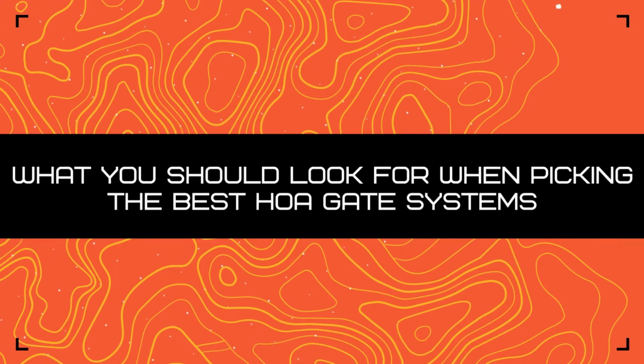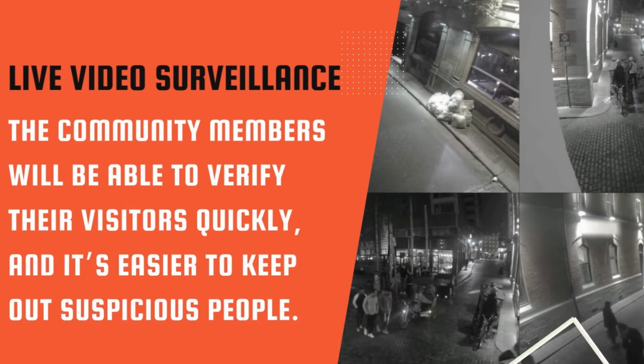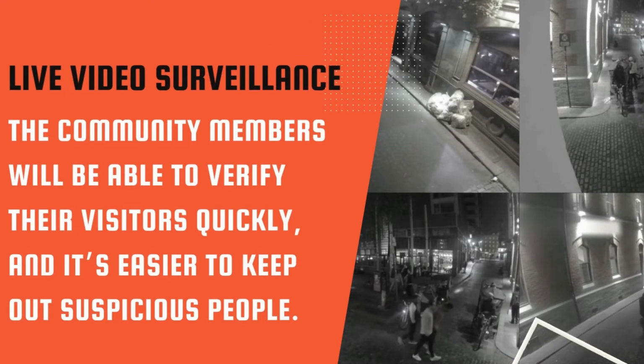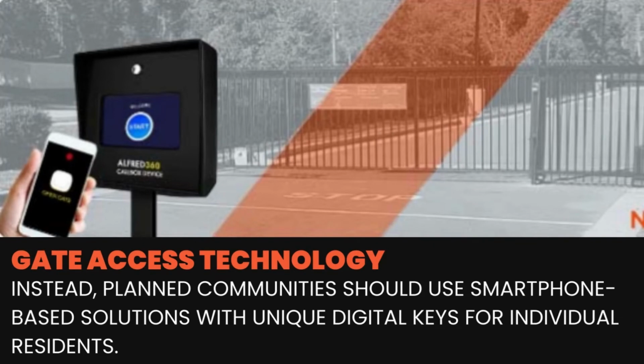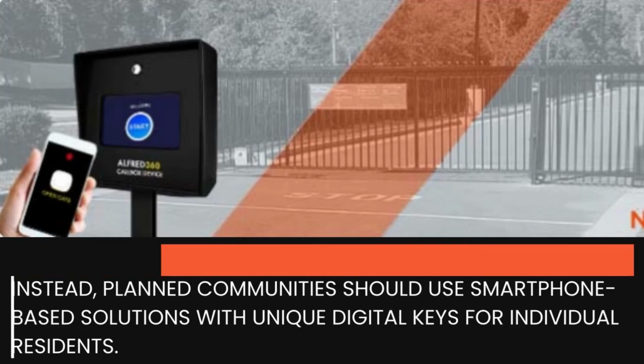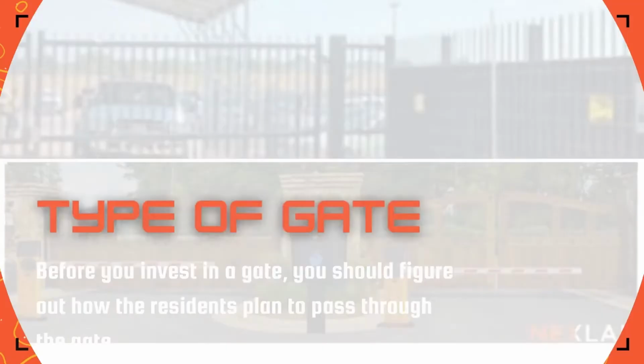What you should look for when picking the best homeowner association gate systems. To enhance security, your HOA gate system should be able to show live videos to both the security guard and residents. The telephone entry system is designed to prevent the use of forged keys and the problem with legacy residents. The heights and widths of the vehicle that'll be passing through should also be an essential consideration.